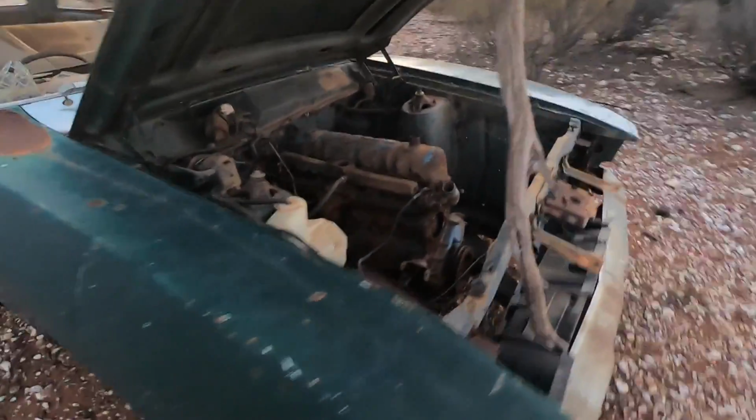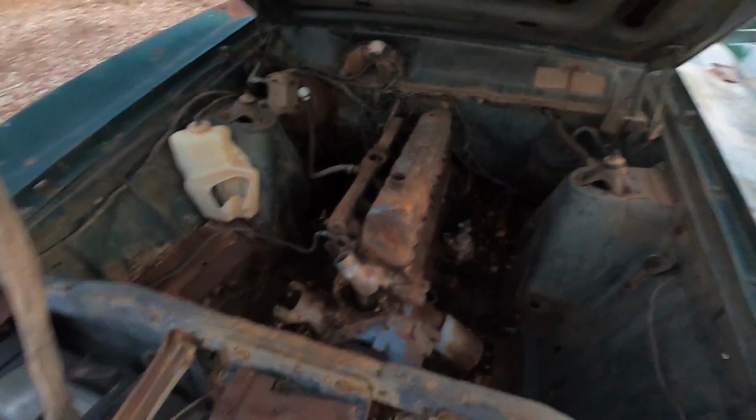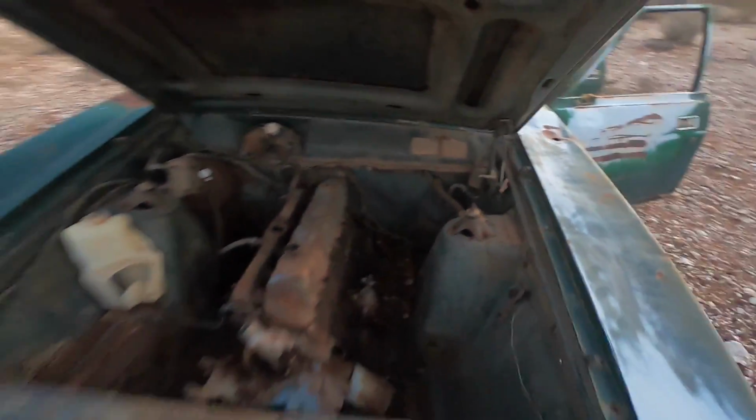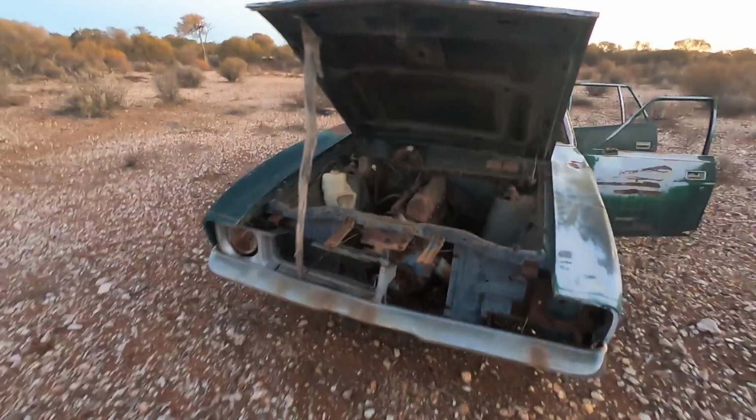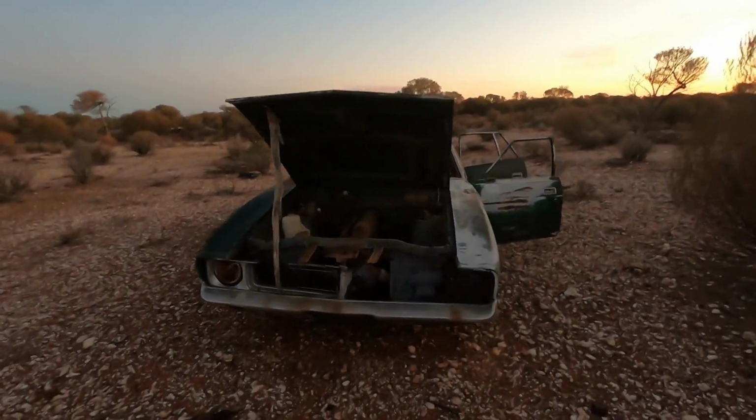Front subframe, we even have the 250 motor in there as well. I'm pretty sure these are 250s. Please correct me if I'm wrong. But yeah, XB station wagon. Not too sure on my years on these ones, sorry. But the front bumper's still in good nick.